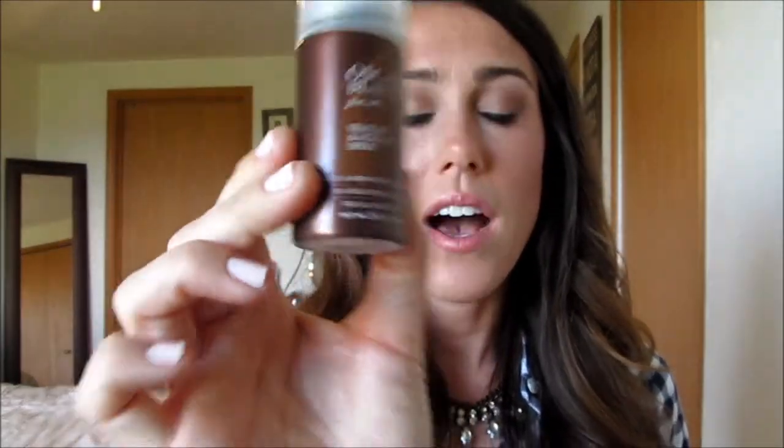And then the next thing I have to mention, I've used this so many times, and there's like nothing in there. There's a little bit. It's the Oscar Blondie Texture and Volume Spray. I love this stuff, and I actually saw it at my TJ Maxx, and I'm going to leave right now and go buy it because I need it, and I just love this stuff.